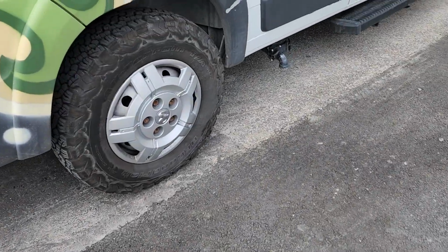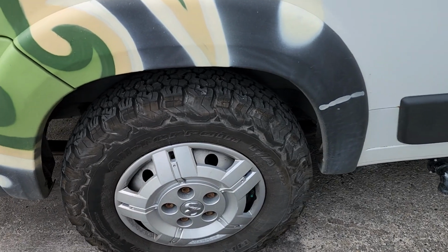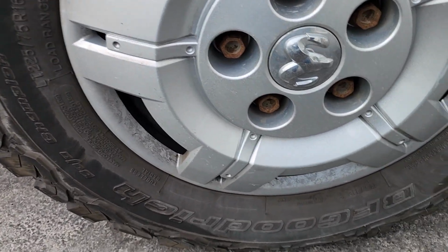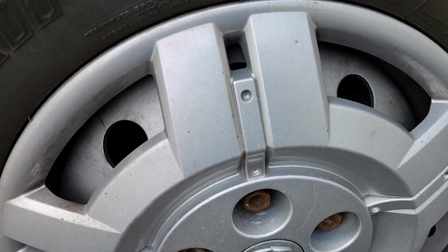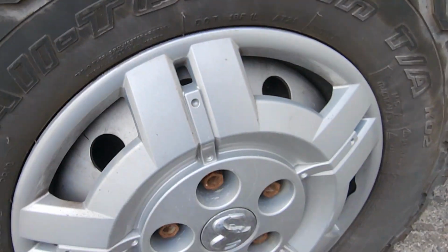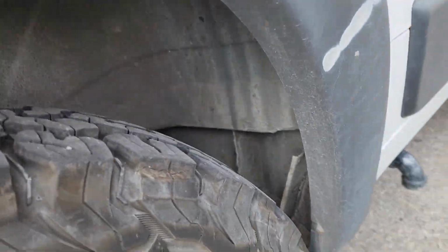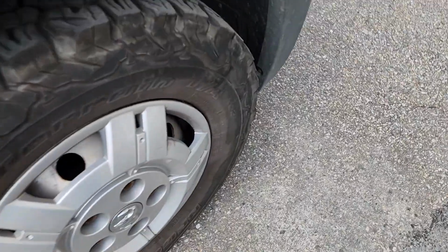The tires are BF Goodrich. They have about 8/32 left on the tread depth. The tires, the brakes and the rotors in the rear were done not too long ago, so they're almost new. I'd say about 80% in the back, but in the front they're a little bit less. So you have about 40% of the brake pads left in the front.